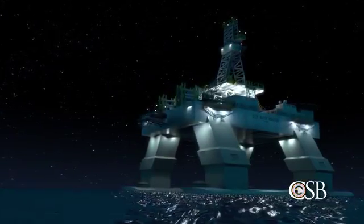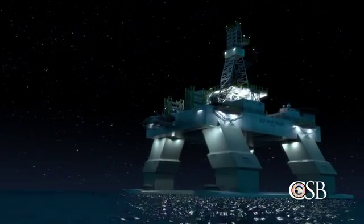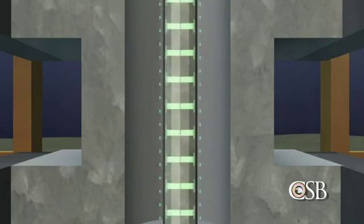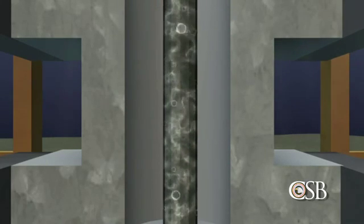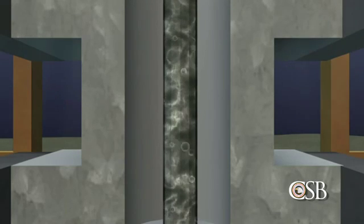As the oil and gas escaped the riser onto the rig, the pressure dropped in the annular space above the pipe ram. But at the same time, the pressure in the drill pipe climbed substantially. The drill pipe was closed at the top, but oil and gas continued to flow in from the reservoir below.